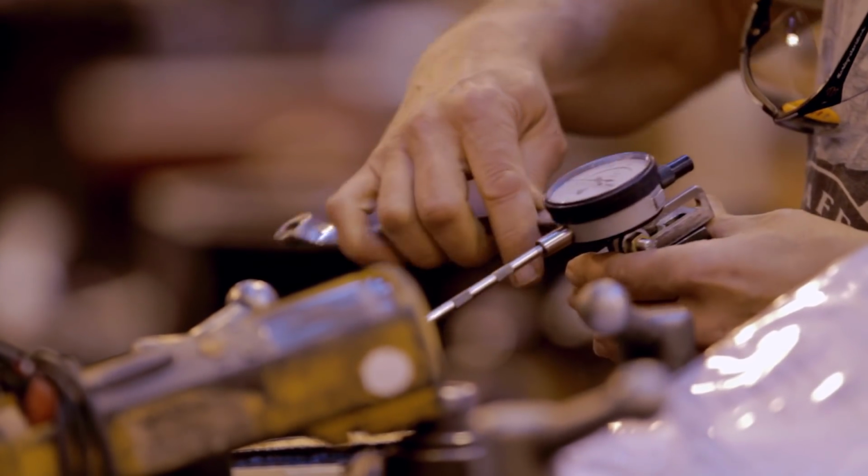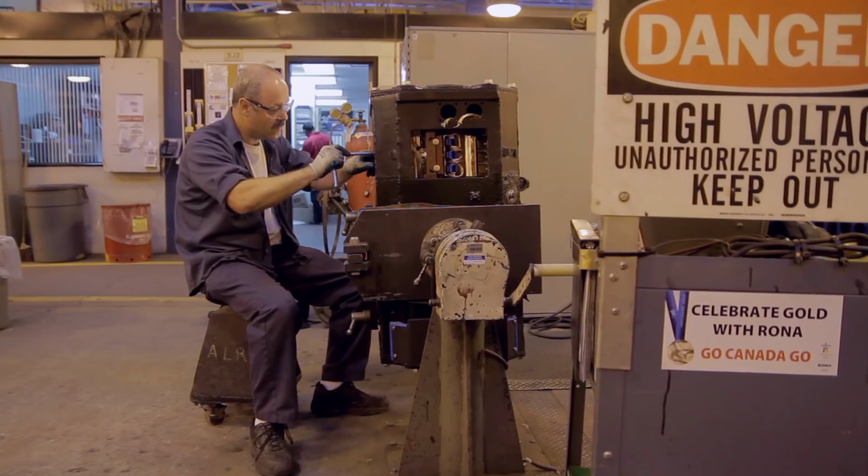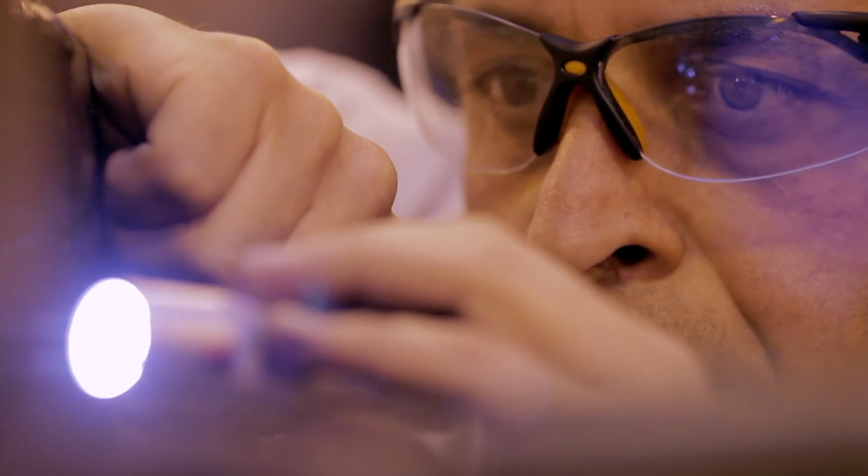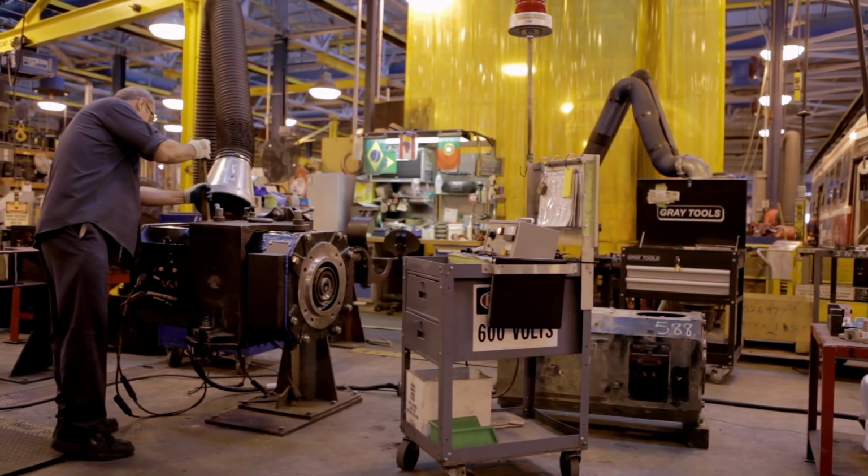They have tried contracting out. I don't think that the quality of these motors that we do here, any company out there can do. Because eventually, like in the past, work does come back, and we repair and fix work that people have done on them.